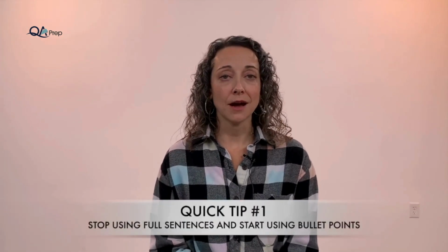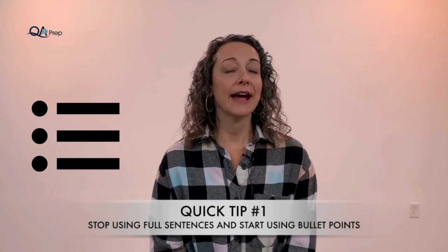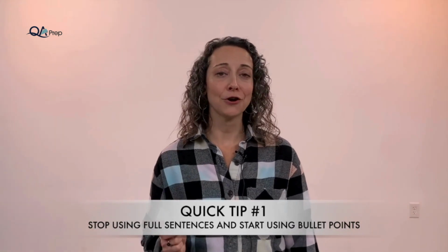So 2 quick tips that you can use if you are spending a really long time writing each progress note for clients. 1, stop using full sentences and start using bullet points. Write everything in bullet points. If you can't use a bullet point in your EHR, just write a little hyphen or a dash and then write phrases, but stop writing in paragraphs and full sentences. It will get you out of that writing phase and it'll keep you a lot more succinct.